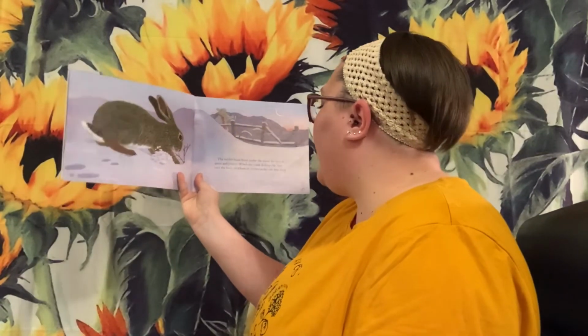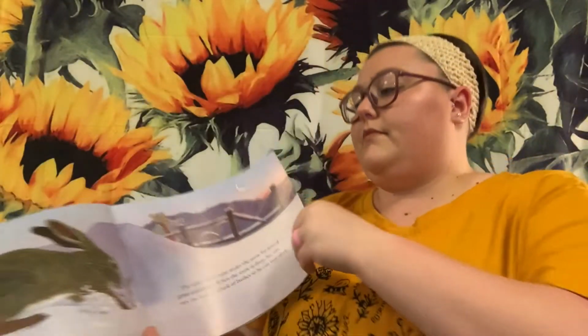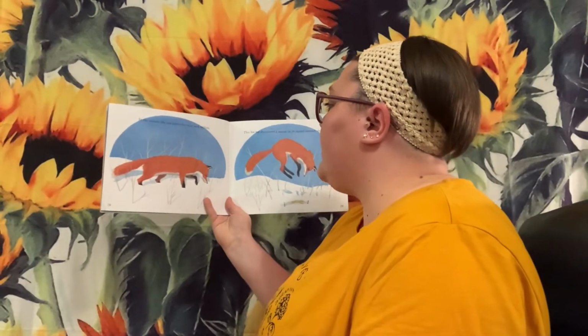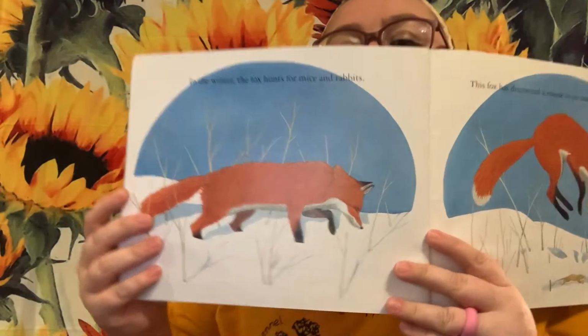The rabbit must hunt under the snow for bits of grass and plants. When the snow is deep, he too eats the buds and bark of bushes so he can stay alive. Goodness, everybody's eating tree bark. In the winter, the fox hunts for mice and rabbits. The fox has discovered a mouse in its tunnel beneath the snow. Uh-oh, poor mouse.